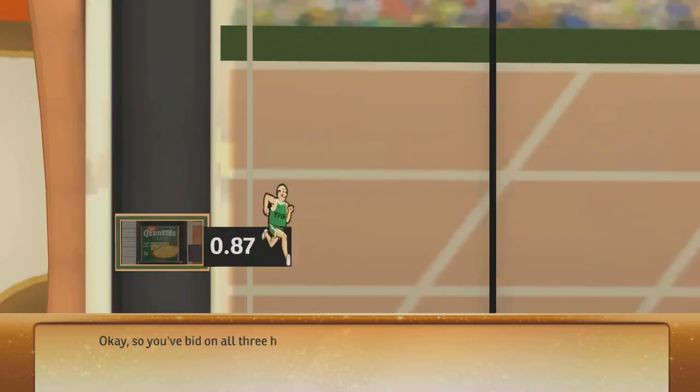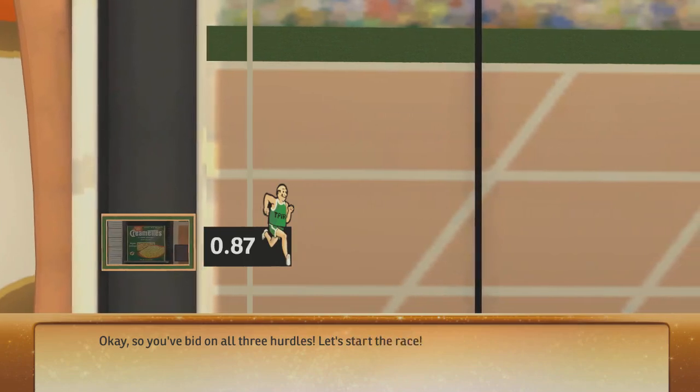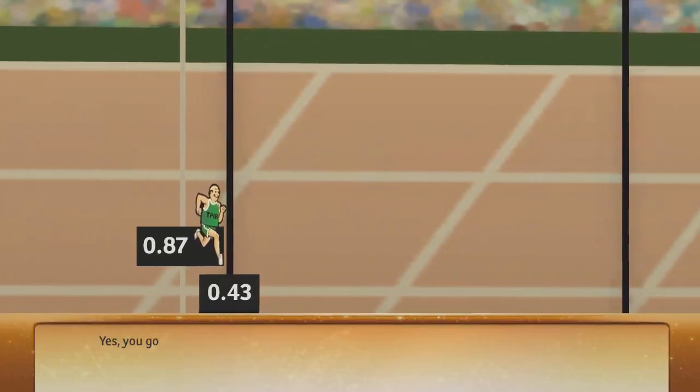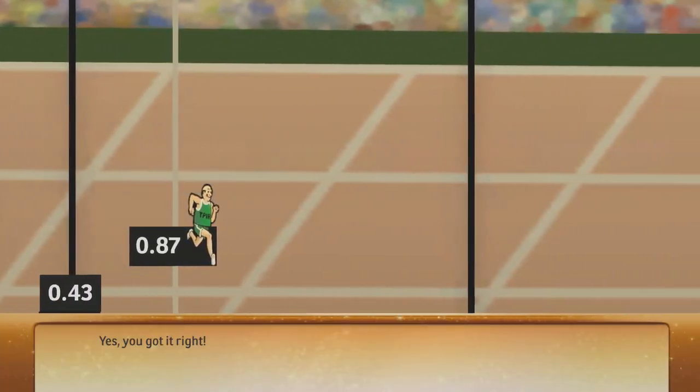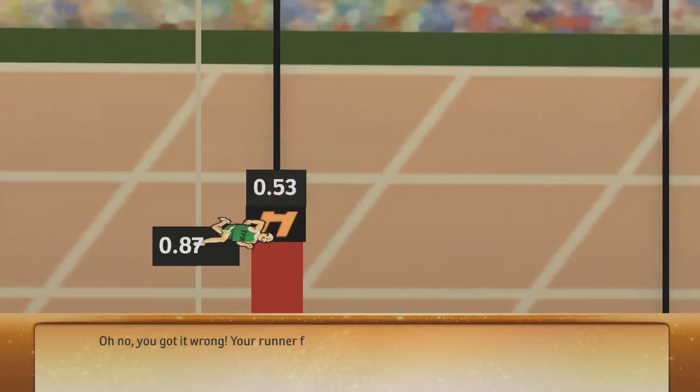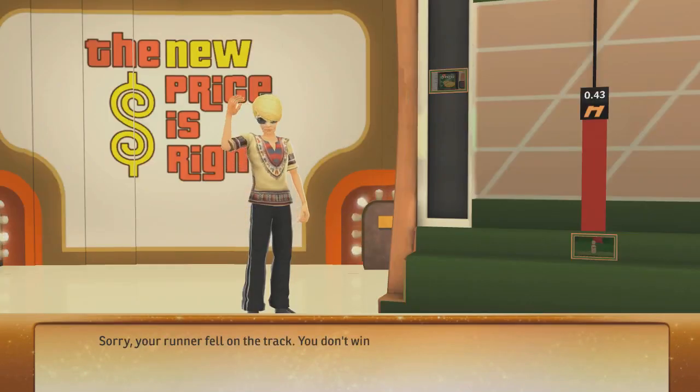Okay, so you've bid on all three hurdles. Let's start the race. Yes, you got it right. Sorry, your runner fell on the track. You don't win anything.